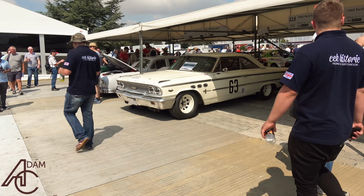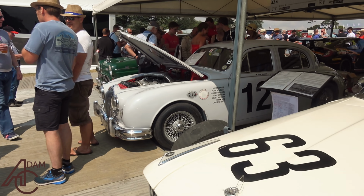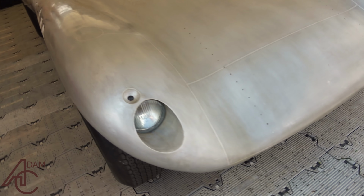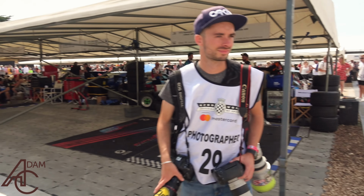We've also got a big Ford Galaxie British Saloon Car Championship car, sticking out miles next to the Mark 1 Jag. It's huge. And some more quirky cars, such as this Chevrolet Cheetah. It's a naked brushed aluminium body. It just looks ridiculous. We've also got a motorbike section, but most of the bikes are out at the moment.